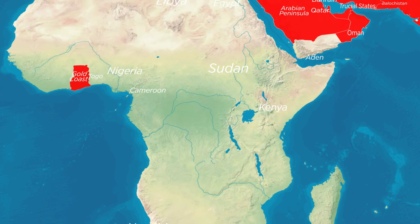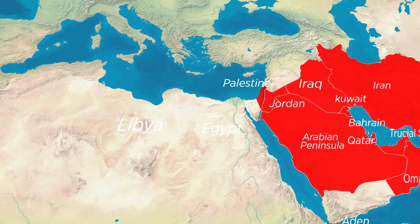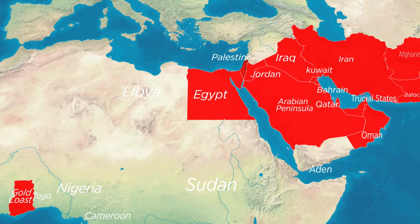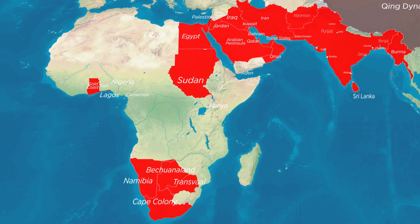In Egypt, the British were interested in taking control of the Suez Canal. Egypt was an Ottoman province at that time, but under British administration. During World War I, the Ottomans sided with the Central Powers, so in 1914, the British declared Egypt a British protectorate. Areas such as Lagos, Transvaal, Bechuanaland, Sudan, and Namibia were captured from local tribes by invasion.